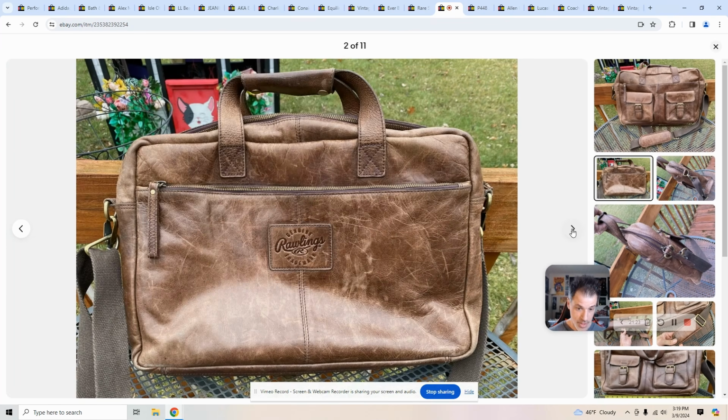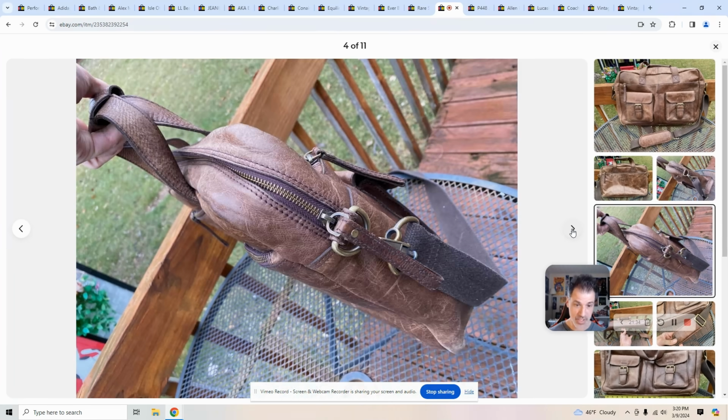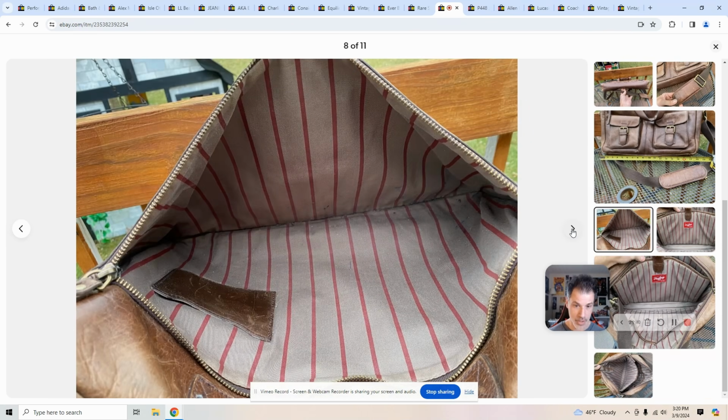So here's the condition of the back with the Rawlings logo, and I'll show you what the inside looks like here in just a second. The exterior components, the hardware, decent. The zippers all worked fine, but I mean, scrapes and scratches all over the place, and I still got $250 for it. So hopefully that encourages you and inspires you.